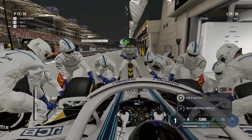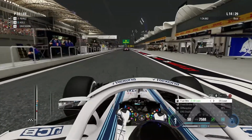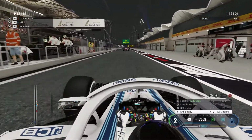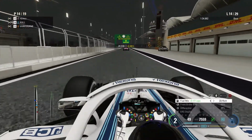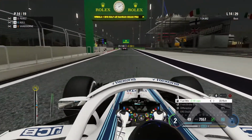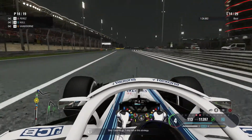Come on, Williams, give me a good stop. Let's not be held up in any way. 2.3, had to be held slightly because of the Force India coming past, but certainly not the end of the world, and we can bump it up to rich and high coming out the pits. Where are we going to feed out in the traffic, if any? 14th place as it stands at the moment.